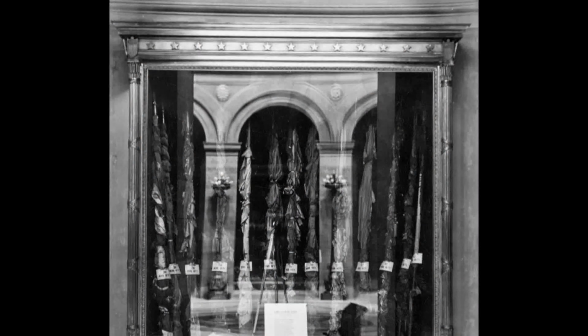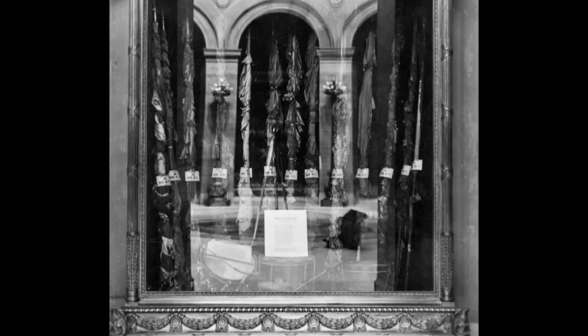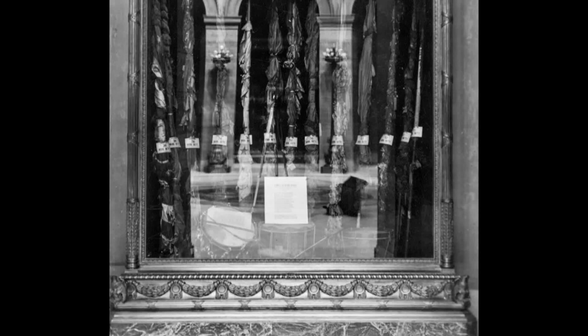And then in the 60s, there was an effort to unfurl them so that you could see them more as they would have been on the battlefield. What was the story behind that? Yeah, you're getting to the centennial of the Civil War in the 1960s. And so if you were to walk by these cases in the 1960s, you would have seen pieces of the flag on the floor in the case. So they were deteriorating. And it didn't help that they were tightly wrapped around those flagstaffs.